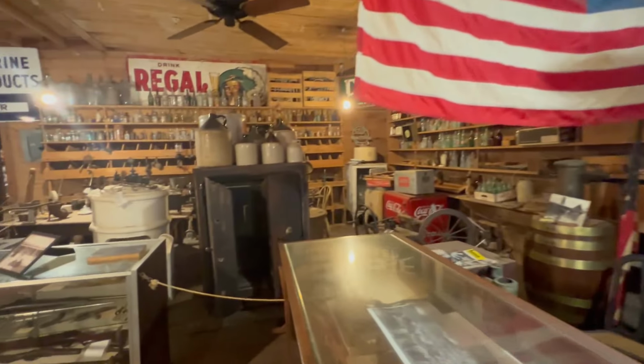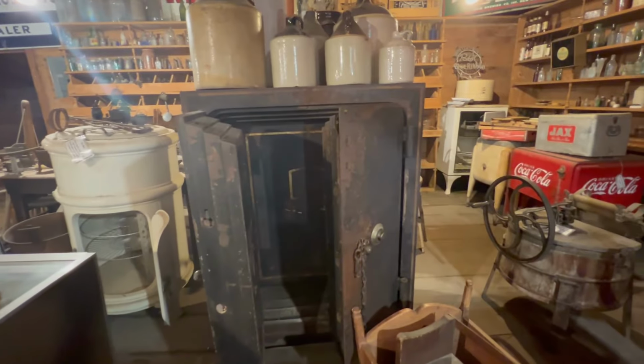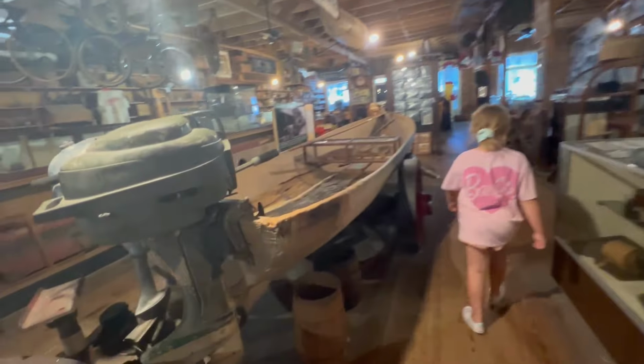I'm making Daddy cereal. Yep. Get that old safe. Man, I'd like to have one of those neon signs. Yeah, we'll follow them. Just a second though.